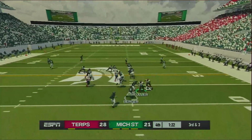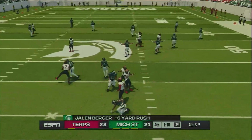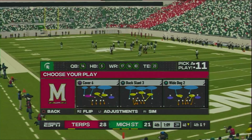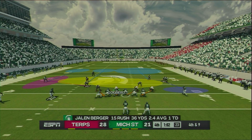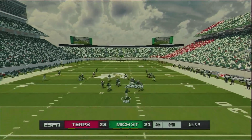Takes it and he's tackled short. Well, this is the kind of play you want to see if you're a defensive player, because not only is it a negative play, but this can really impact and affect the emotion of the game. Just looking down and looking at the energy on the field and even on the sidelines, you can see that the defense is fired up after that play.